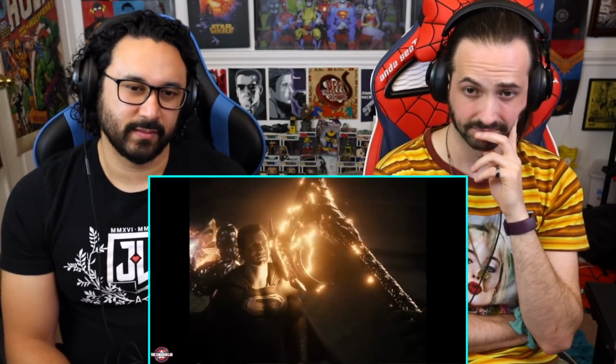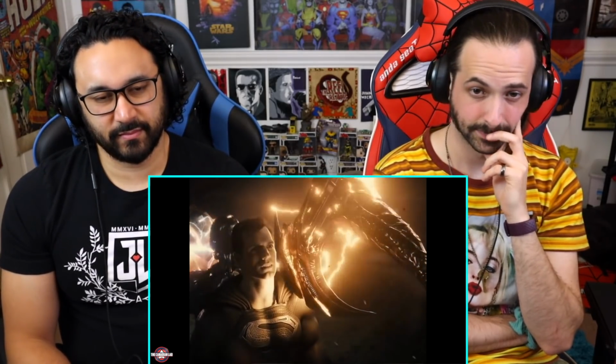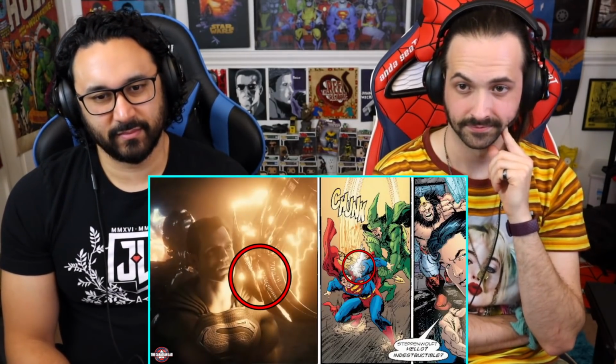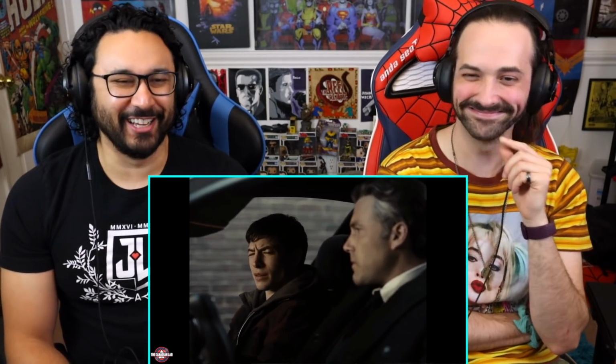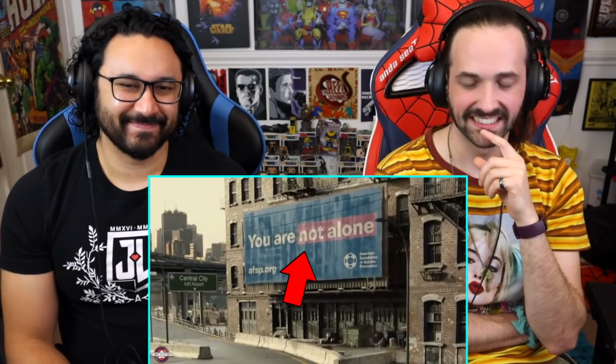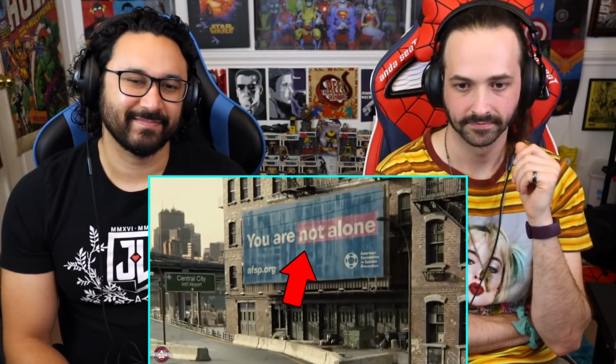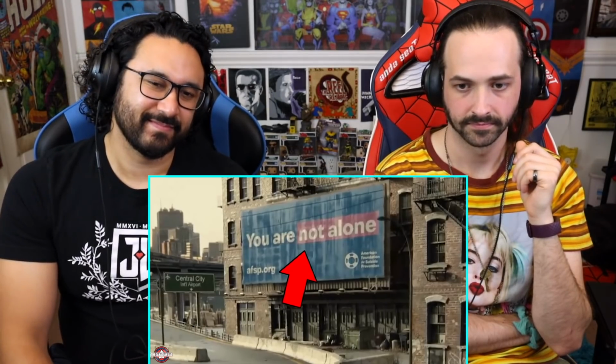Number 19. In the final battle, when Superman arrives for the first time and says "not impressed," it's actually taken directly from the comics. Number 20. After Bruce Wayne rides off with Barry, there's a billboard here that says, "You are not alone." This is a real-life foundation that works to prevent suicides. One of the focal elements in the Snyder Cut campaign was to donate to this charity.